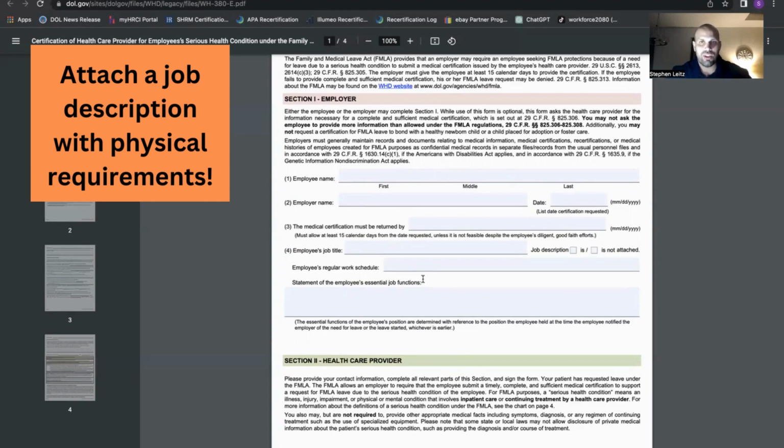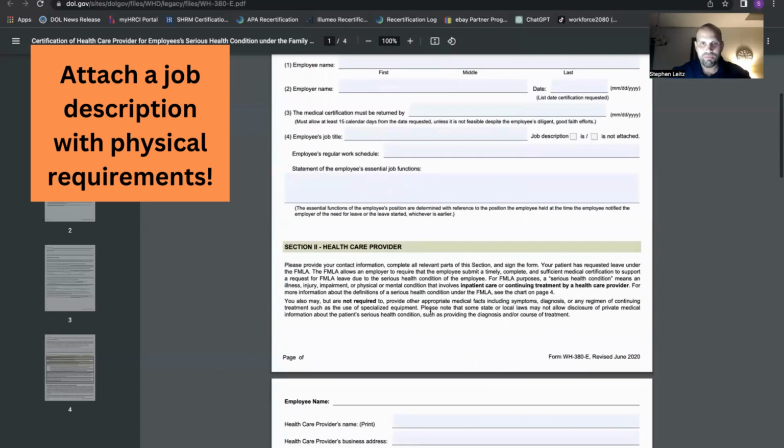So attach a job description, it's necessary, but also the essential job functions. If the person has to use a hammer, that means they have to squeeze a hammer and they're going to have to use their arm and their hands. And physical means if they're having to lift things, they're going to have to use their legs, their back, their arms. Being descriptive with this is the best thing you can do, and it's a good practice. And they have great templates for it.